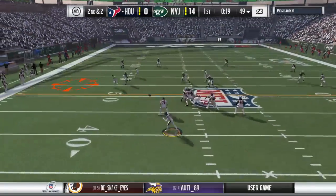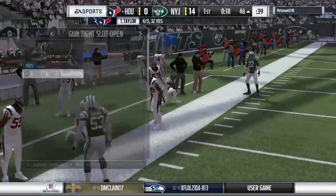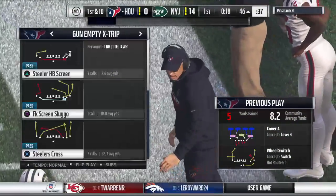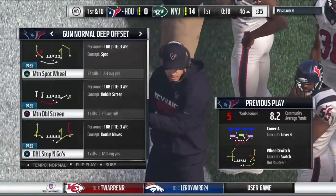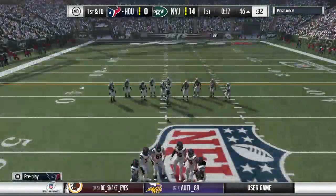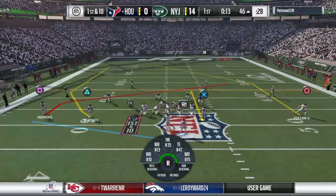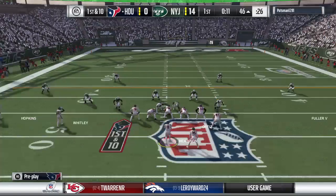On second down, Taylor. And he will find his man on the outside. 5 yards on the play there as the drive will continue. He's a rookie, and you don't want to get hung up on the word potential. But when you see him make catches like that, you keep thinking to yourself, he's good now. He's got a chance to be great with plenty of work.